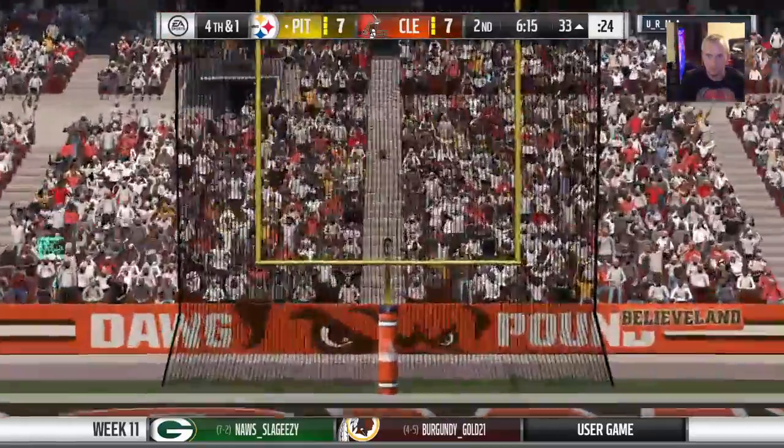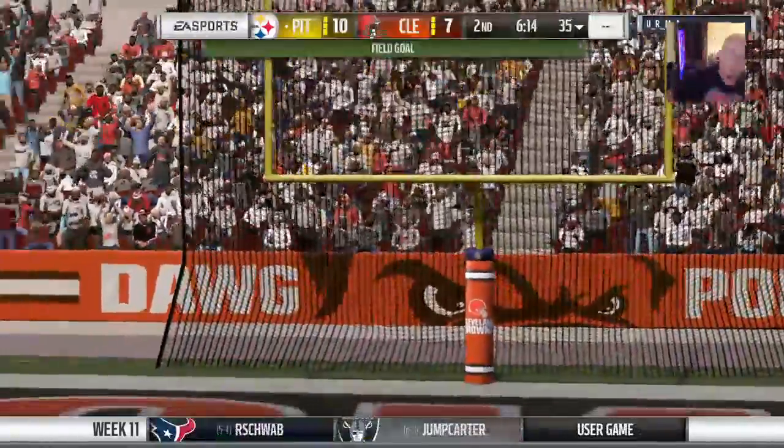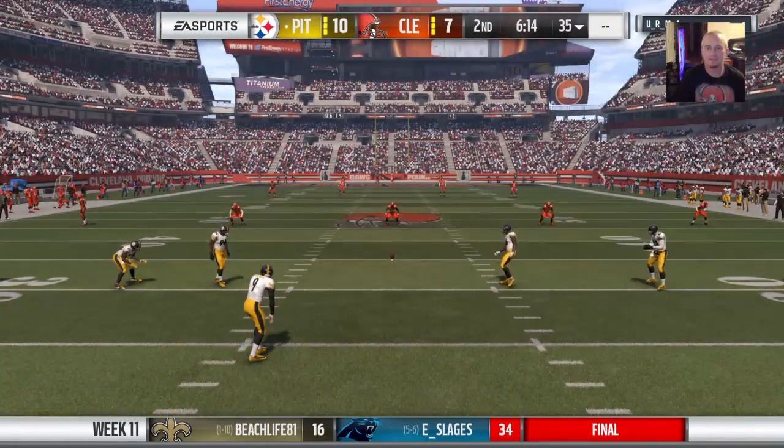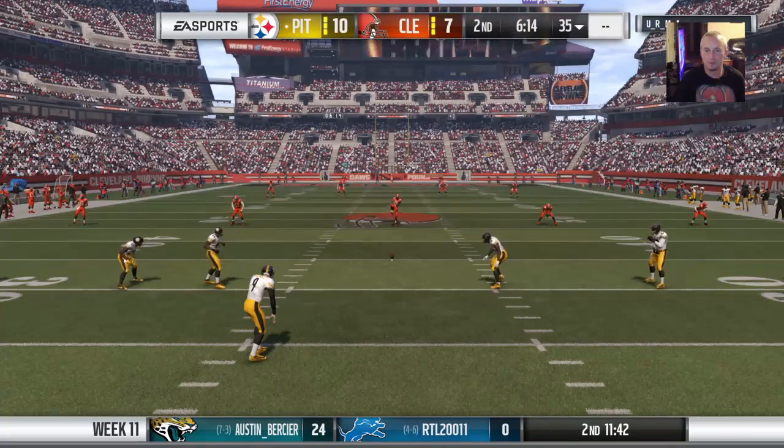Good kick. And this is good. He got bounced off the crossbar as he drops it in from long distance. Nice. And they take the lead here now. Man, them 2 missed field goals will bite me in the ass.